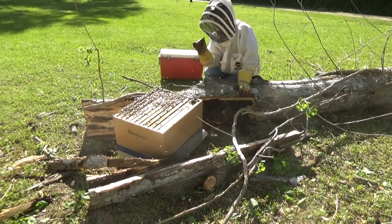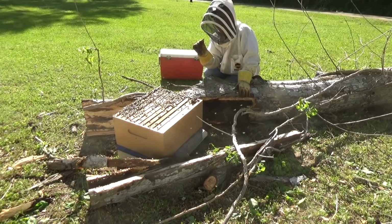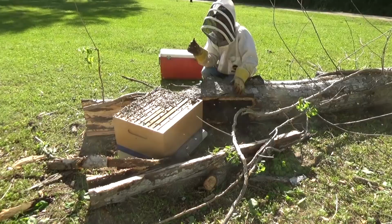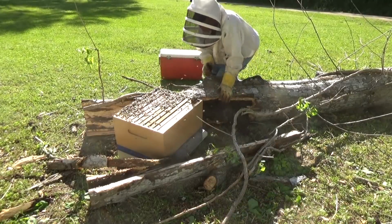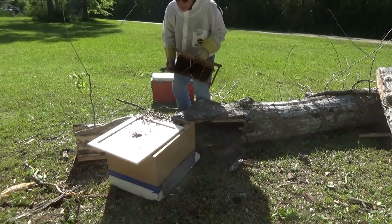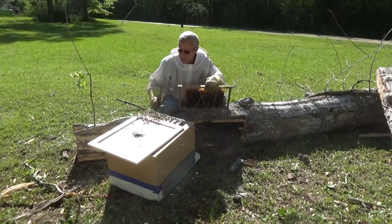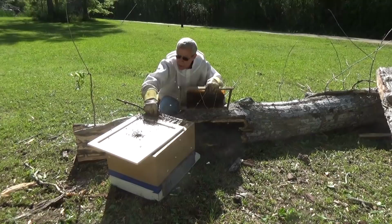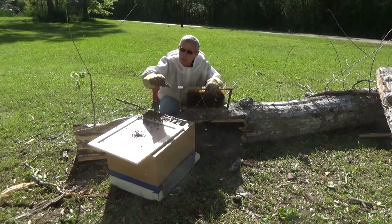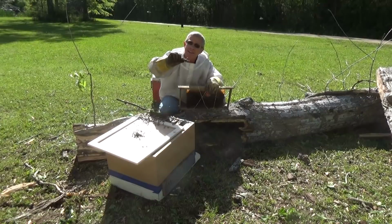Well, folks, we do have this one viable queen cell right here. And she's going to go in that nuke. I mean, this is a perfectly intact queen cell. Alright, so I got a frame pulled out of there. I'm going to go ahead and press this queen cell onto it. I mean, look at the bees. They're all over that thing. That's probably their salvation right there.